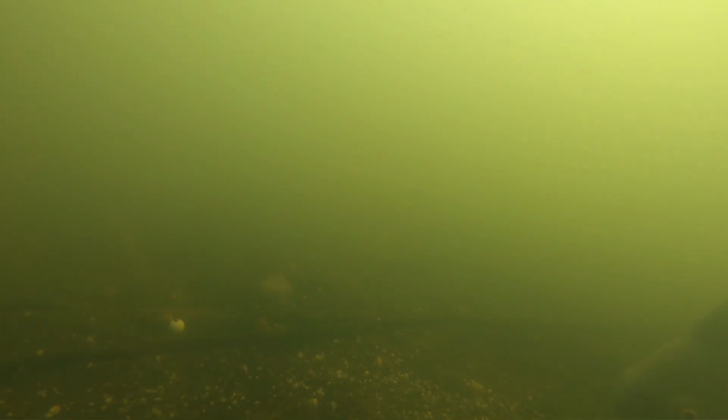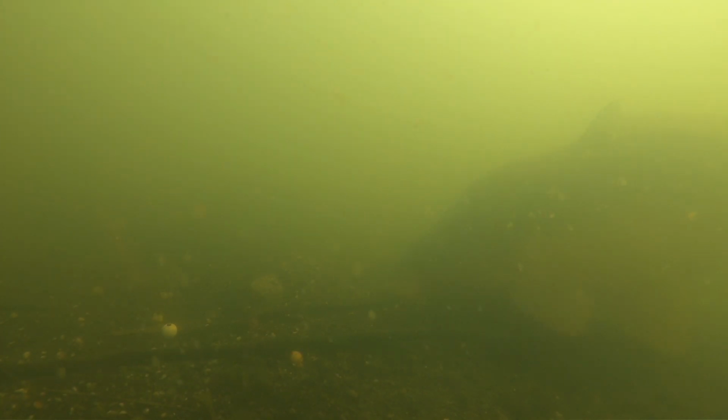After lowering in the camera, it was about 15 minutes before fish started coming into the spot. Now they stayed well on the edge of the area before gaining confidence and feeding quite aggressively. Unfortunately, I was also done a couple of times.